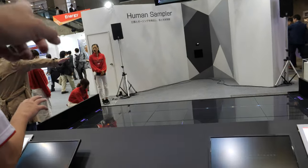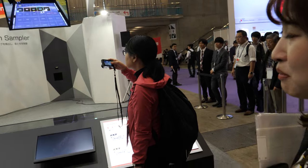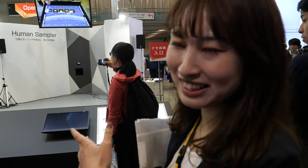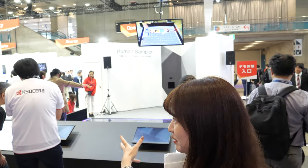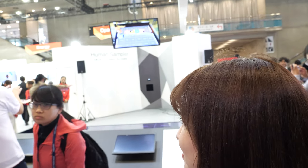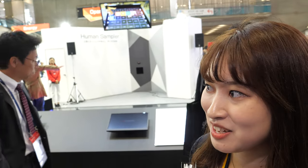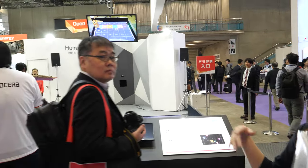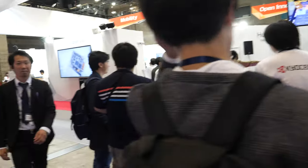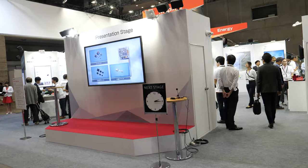Cool. What are they talking about here? Definitely a demonstration of camera and lidar with sensor. So the lidar detects the people, humans, and then software recognizes their moves. So if the person shakes hands, moving hands, then the sound changes. Cool. And here we're going around.